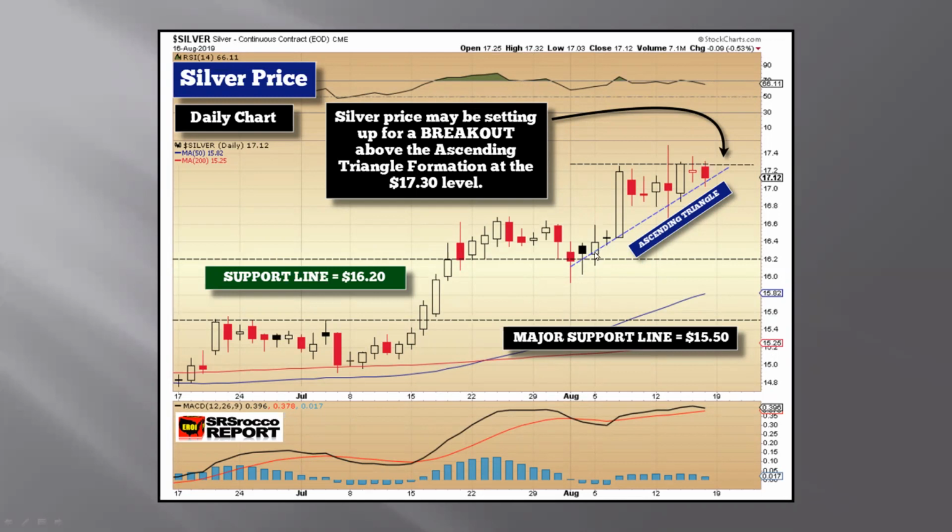And while it's not a long ascending triangle, it's only been a couple of weeks, we could see this top formation here, or the resistance line, is the 1725, 1730 level. And as the silver price moves up, it continues to get higher and higher. This is a very bullish sign. If it breaks above it, silver could go up $1 very quickly.